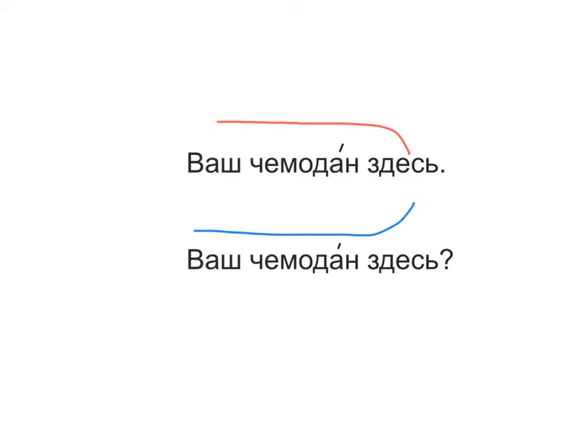First, let's listen to the sentence as a statement. Ваш чемодан здесь. Now listen to the statement as a question. Listen to where the intonation goes up. Ваш чемодан здесь? In this case, the important word is здесь. We're asking whether your suitcase is here. So your voice goes up on здесь. Ваш чемодан здесь?